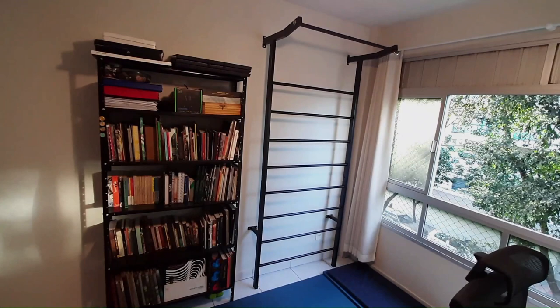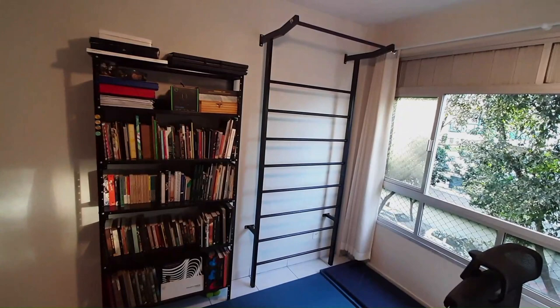This is my bookcase. Reading is one of the best ways to study everything you want, but to me, it's also a way to get away from the excess of screens when you have printed books.